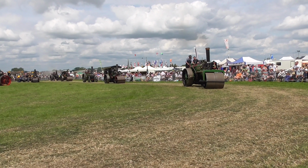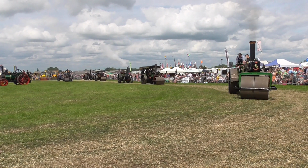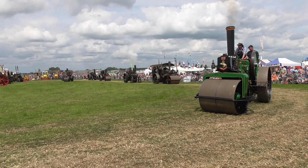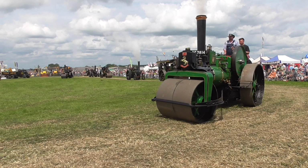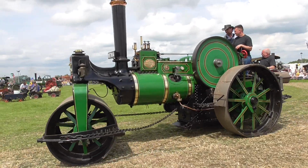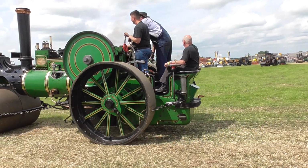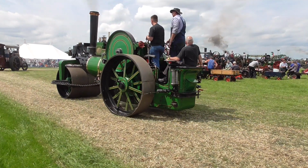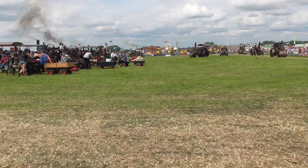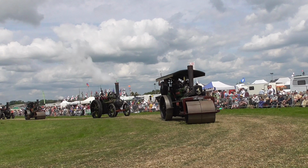Who's the expert here amongst you lot? Not you. Go on, tell us what it is. The 1927 Smallwood steamroller. Absolutely wonderful. Do you know much about the history of it? Do you know where it started, that sort of thing? Yes, it's back around 2004.